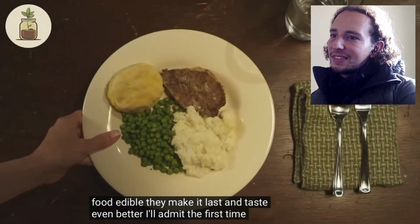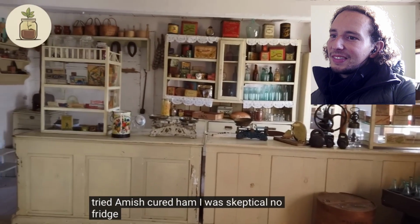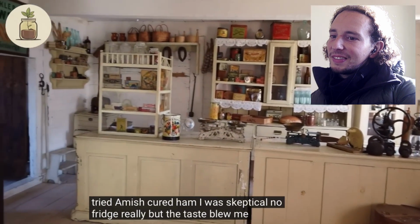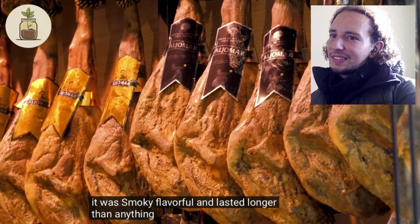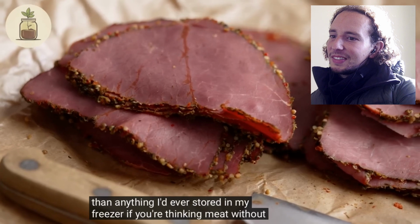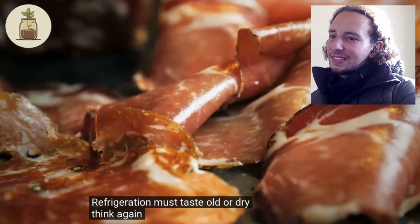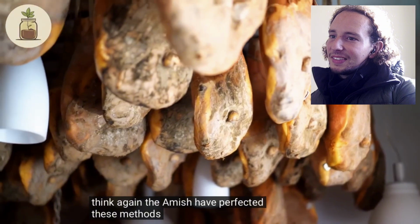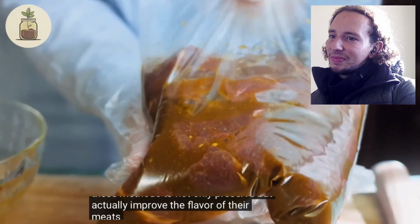I'll admit, the first time I tried Amish cured ham, I was skeptical. No fridge? Really? But the taste blew me away. It was smoky, flavorful, and lasted longer than anything I'd ever stored in my freezer. If you're thinking meat without refrigeration must taste old or dry, think again. The Amish have perfected these methods to not only preserve, but actually improve the flavor of their meats.